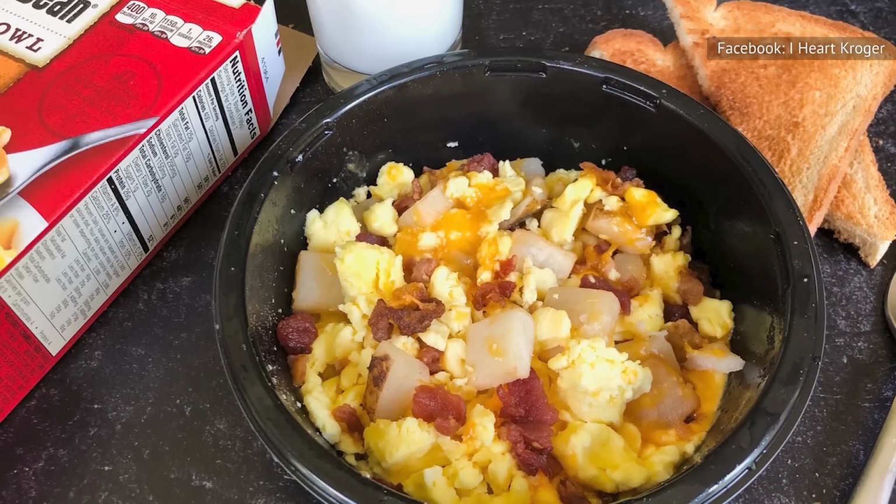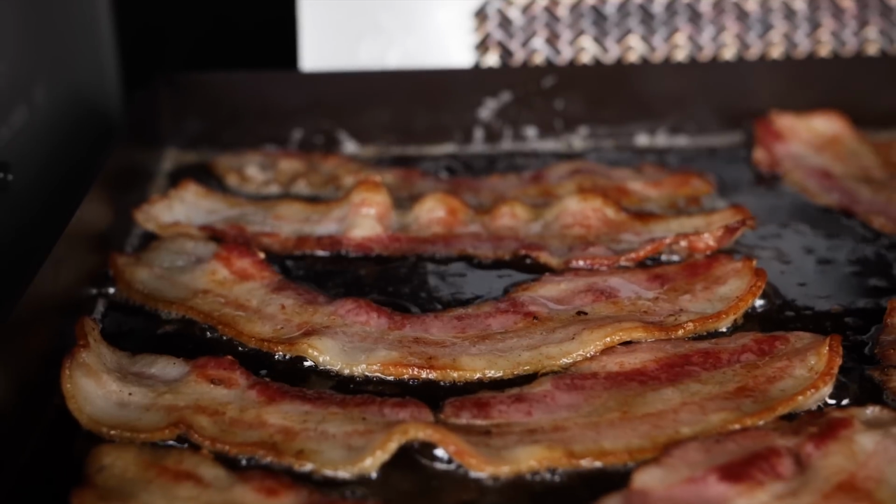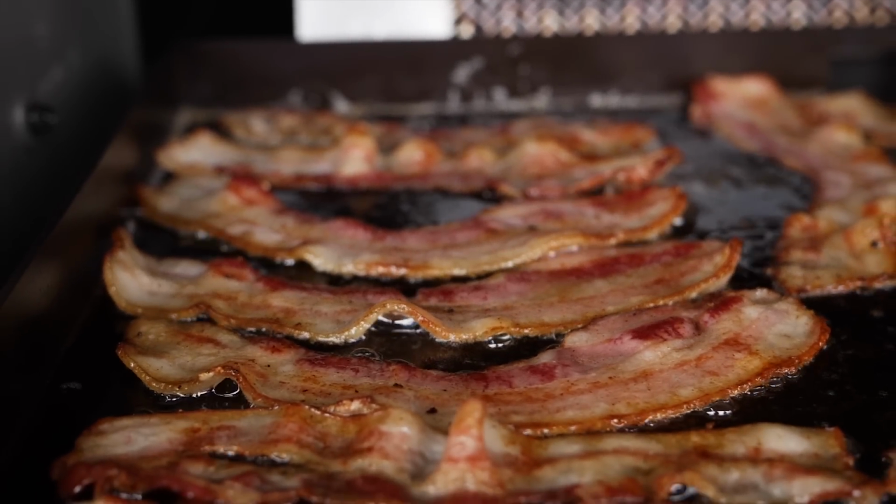Now, as enticing as this list of ingredients sounds, the overall satisfaction level isn't high. Not only is the bacon very salty, but it tastes like a hefty amount of sodium is crammed into all the other ingredients as well.